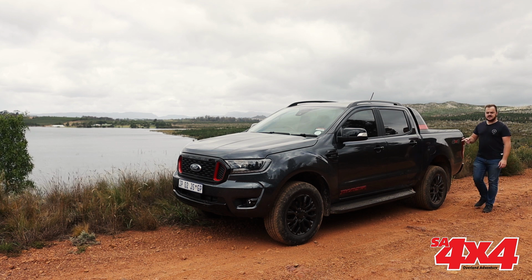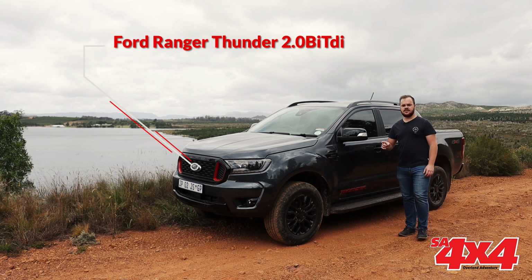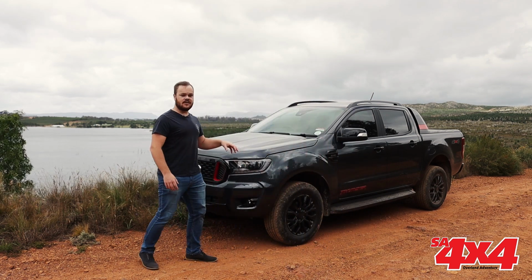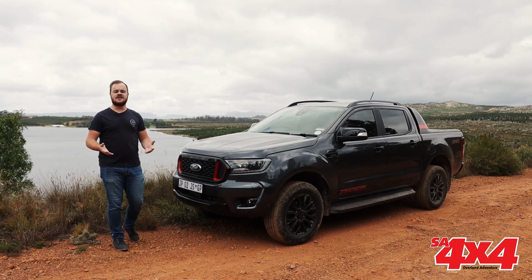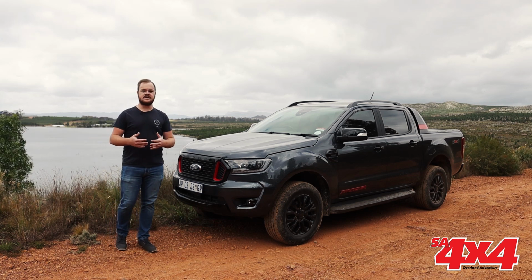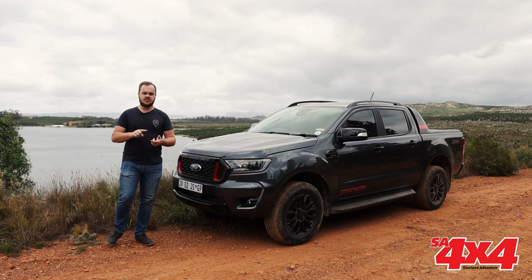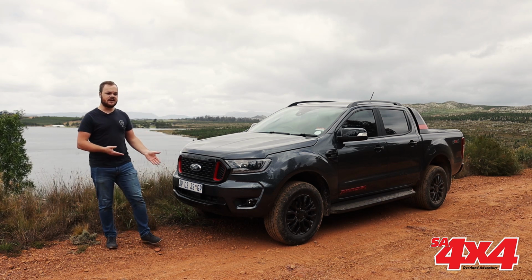This is the new 2020 Ford Ranger Thunder in 2-liter bi-turbo diesel specification, and it is probably, in fact, it is my favorite bakkie currently for sale in South Africa. Now you might be saying, Jock, you're a journalist, you're not supposed to have a favorite. I don't necessarily agree with that. I can look at which bakkie offers the best overall package in my opinion. And when you look at value for money, performance, off-road ability, styling, the Thunder specifically takes the cake.